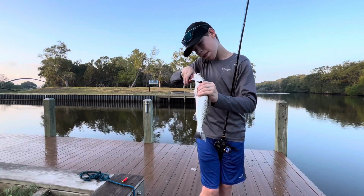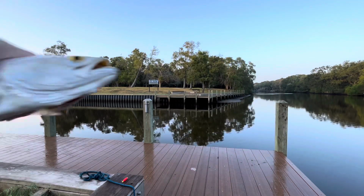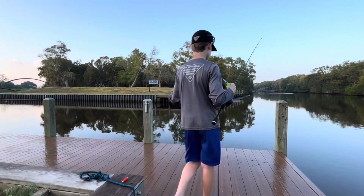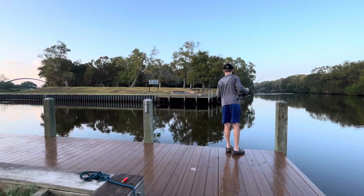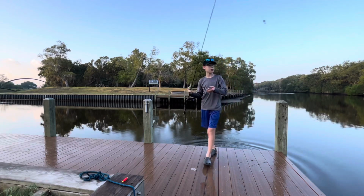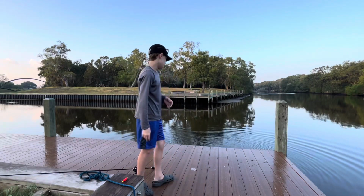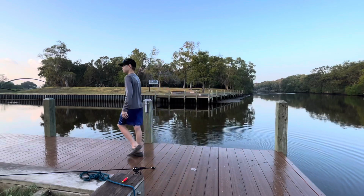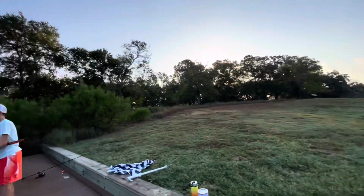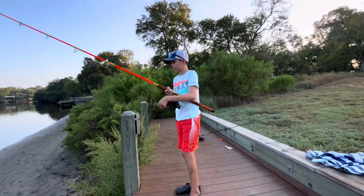Oh my god. Alright, there we go, guys. He swallowed it. What is it with these trout and not doubling the rod over to where we set the hook quick? He's dead. Well, he picked it up and he swam with it a little bit. Keep your rod tip up. And close the bail. Close the bail to see if he keeps on running.